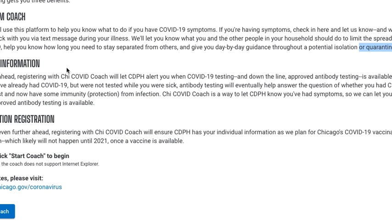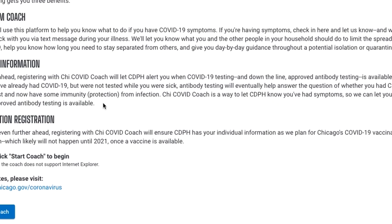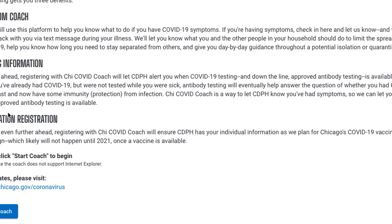Exactly. Testing information, looking ahead: registering with Chi COVID Coach will let CDPH alert you when COVID-19 testing and, down the line, approved antibody testing is available. If you think you've already had COVID-19 but were not tested while you were sick, antibody testing will eventually help answer the question of whether you had COVID-19 in the past and now have some immunity protection from infection. Chi COVID Coach is a way to let CDPH know you've had symptoms so we can let you know when approved antibody testing is available. That's a benefit, guys.